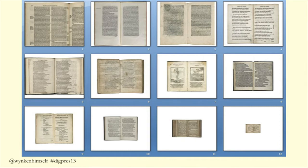The first one up in the upper left is so big that it doesn't even fit on the screen. Look how tiny that one is on the bottom right. It's a tiny little book. It's just 4 centimeters tall. This slide does a much better job of conveying the relative size of these books.